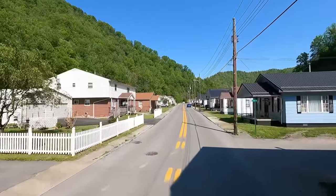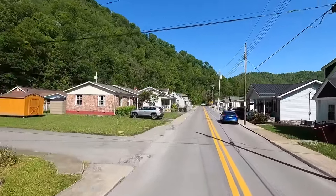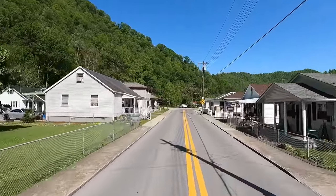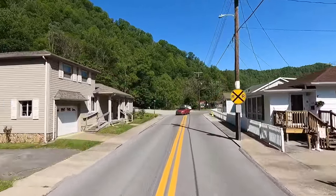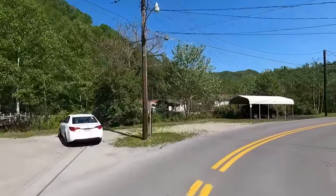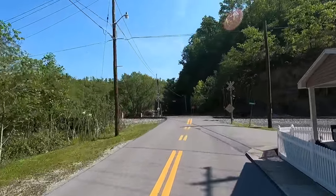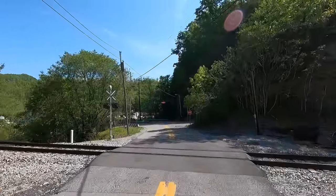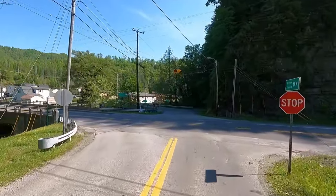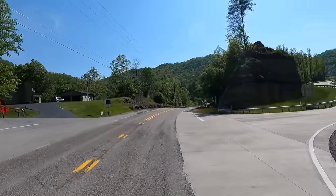Part of the Scenic Byway, the Coal Heritage Trail. Boy, you park on the street and that's it. Two cars are parked there, you'd be out of luck. Okay, according to the phone, I gotta make a left here. Then we'll be back on the highway up to Beckley. 121 is going to take us straight into Beckley.